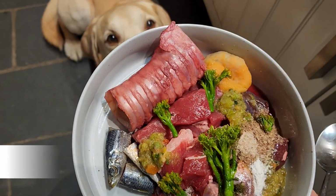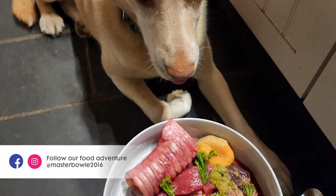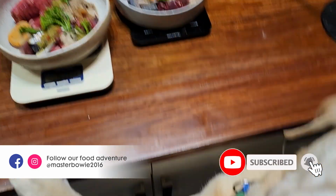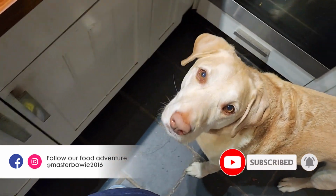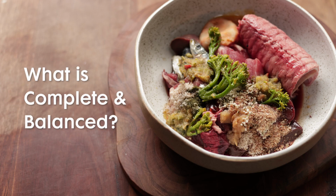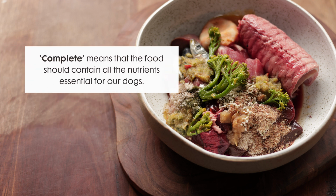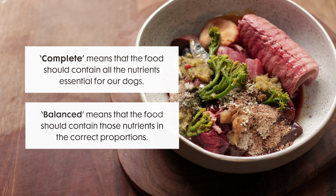Today I am going to show you how I make Bowie's raw food dinner. I'm also going to talk about complete and balanced and real-life balance. First, what is complete and balanced? Complete means that the food should contain all the nutrients essential for our dogs. Balanced means the food should contain those nutrients in the correct proportion.